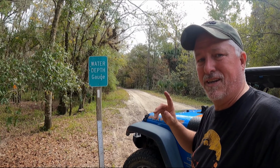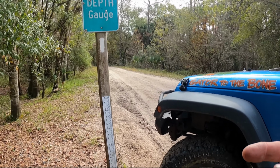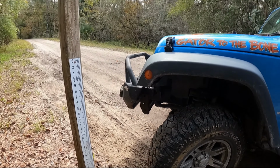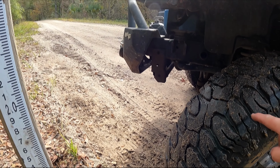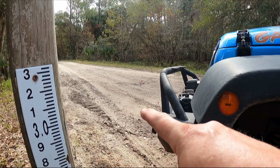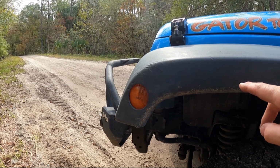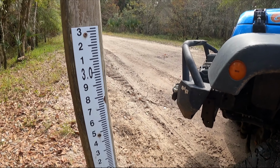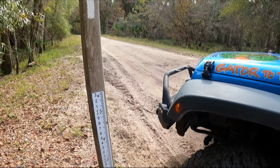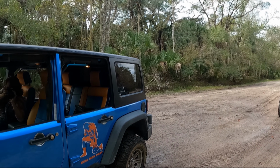So to put this sign in proportion, let me show you where we're at. Two feet is up to the tires. Three feet is going to be up to the top of your fenders. Anything beyond 3 feet and you could be sucking water in. So pay attention to this sign if it's ever flooded out here. This particular hole is the worst spot. From here on out, it's all good.